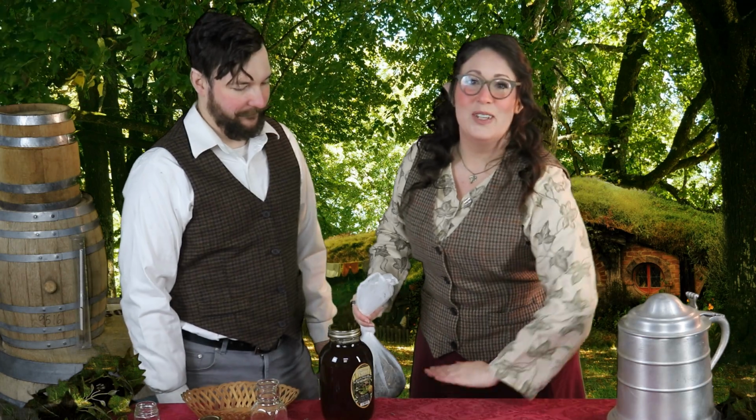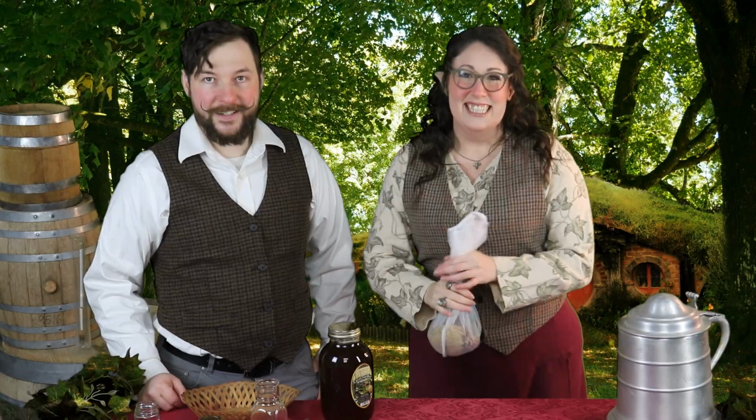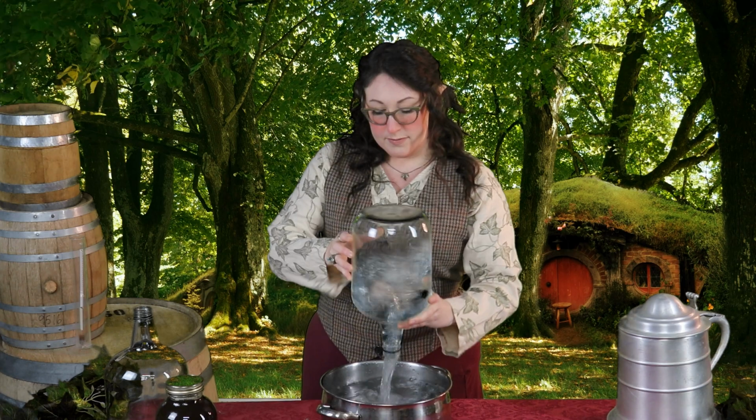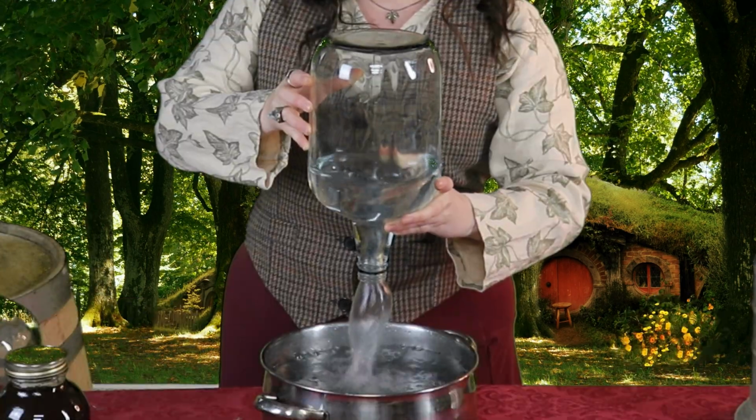It's easy cleanup when you're brewing outside. I love brewing outside. Yeah. Let's get that water boiling. For the water, we are doing 3 quarts per gallon pot. Gandalf taught me that one.